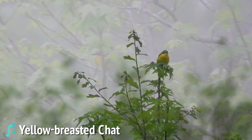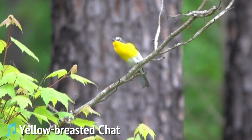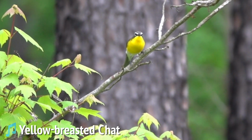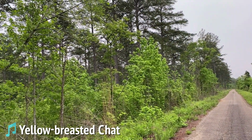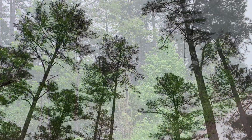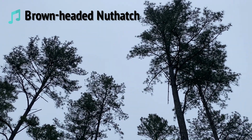So there's lots of prairie warblers, that ascending high-pitched call. There's the yellow-breasted chat. Brown-headed nuthatch up there. Squeaky toy. That's a towhee, that's me speaking towhee.